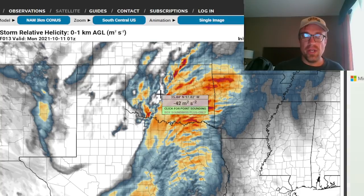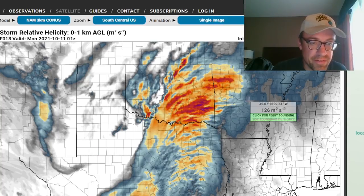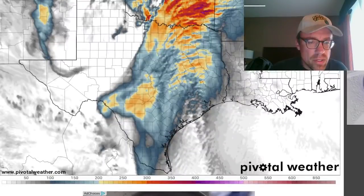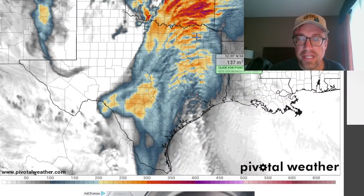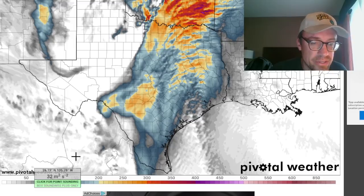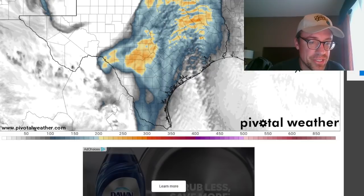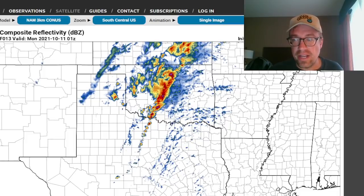You can see a hole within that helicity field. That shows you where that supercell is likely going to evolve. And that is a nasty environment right there, everybody. In fact, that front pivots to a more north-south direction, so I don't see a too rapid evolution into a squall line, even though the 3-kilometer NAM likes to depict that often.